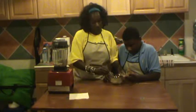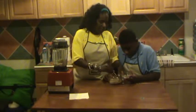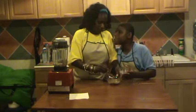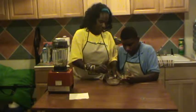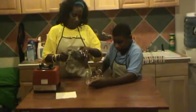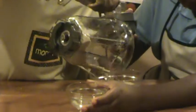Now you want to make sure this paste is smooth and lump free. So you're just going to keep stirring and keep stirring. You want to put more? Let's put a little bit more in here. You're going to really work this to your own preference.